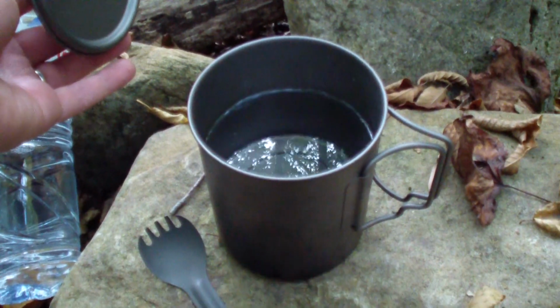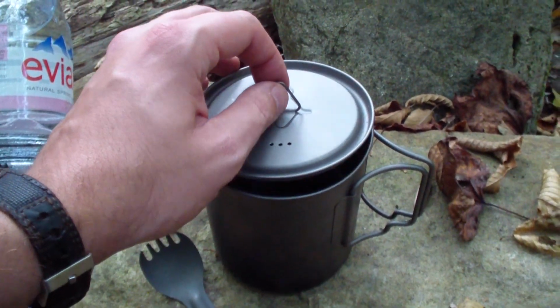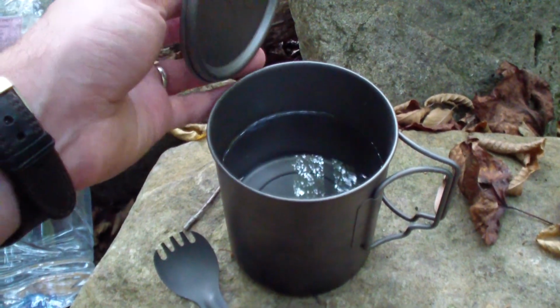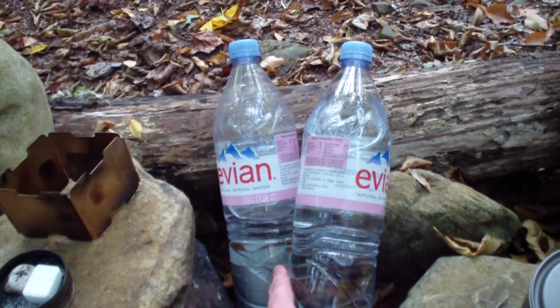This is a 750 mil Toaks titanium pot, so for close to 4 ounces, 3 point something, with the lid, you can fit up to 3 cups in there. I only need 2 cups. Got my 1/4 ounce spork here from Sea to Summit, and my water bottles as usual, just disposable.